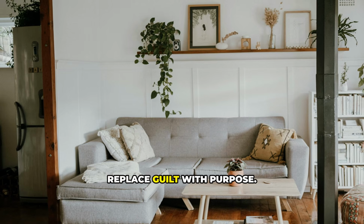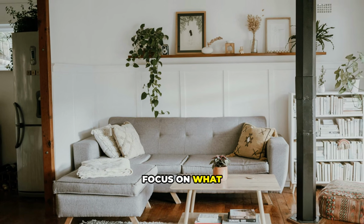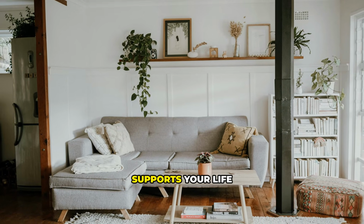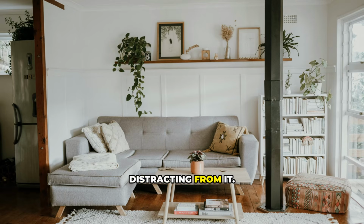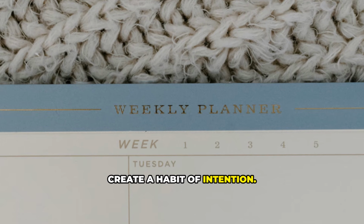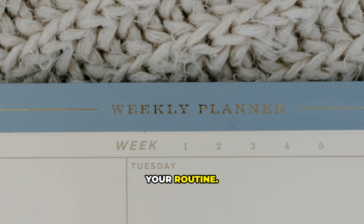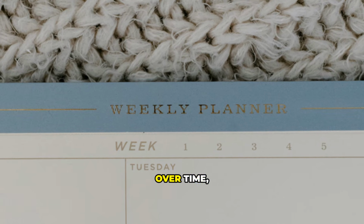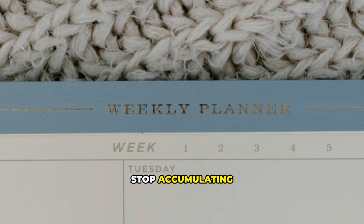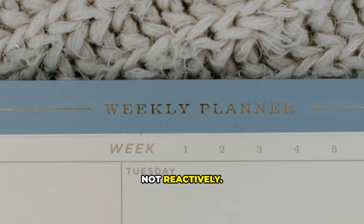3. Replace guilt with purpose. Instead of focusing on what you're losing, focus on what you're gaining: calm, clarity, and a home that supports your life instead of distracting from it. 4. Create a habit of intention. Make this reflective approach a regular part of your routine. Over time, your home will naturally stay organized, and clutter will stop accumulating because you're living intentionally, not reactively.